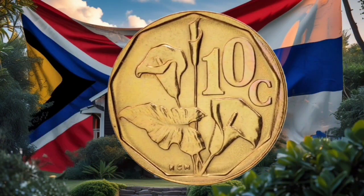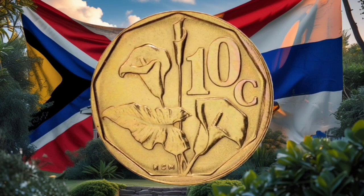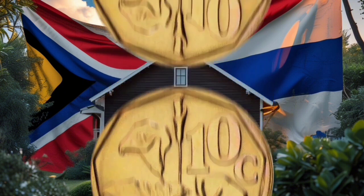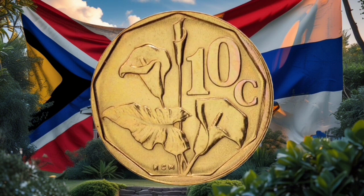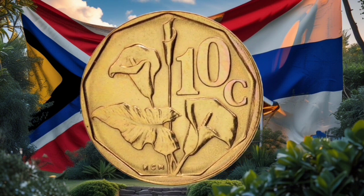The 10 cents coin from 1991 was issued by the South African Reserve Bank and minted by the South African Mint. It was part of the second decimal series introduced in the 1980s. The coin was used in everyday transactions, but only a few people noticed its fine detailing and potential rarity.